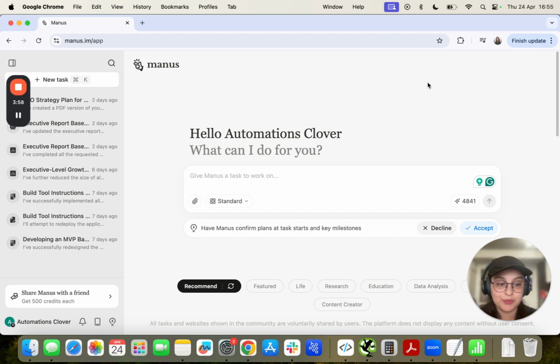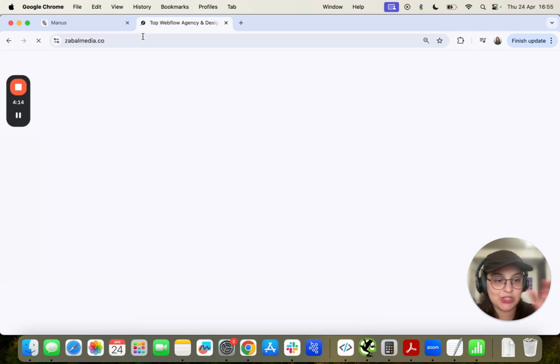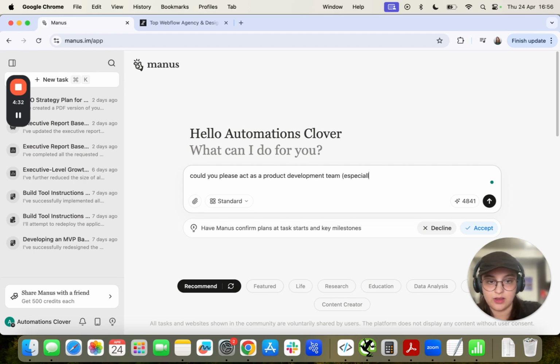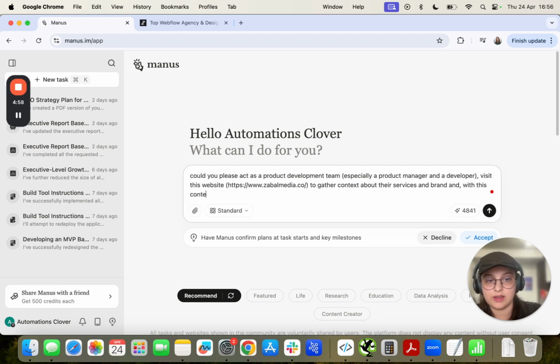So I will tell Manus to create a tool for a website. Let's see how it handles web search, which is one of the major components people are talking about for Manus. So essentially I will say, could you please act as a product development team, especially a product manager and a developer, and visit this website to gather context about their services and brand, and with this context, help me build the following two.